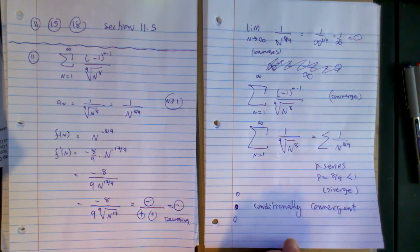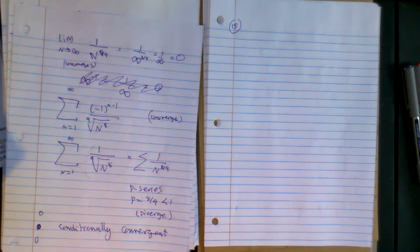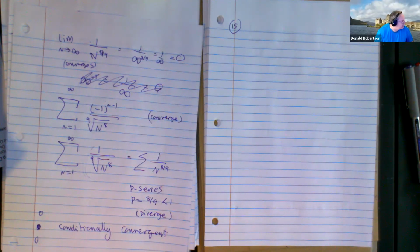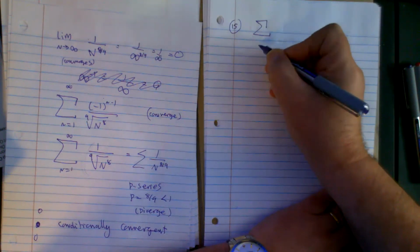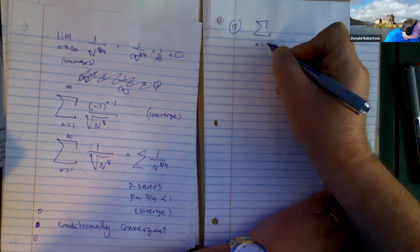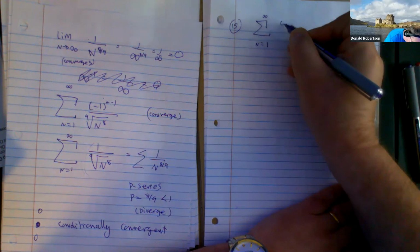Go on to number 15. On to 15. Okay. Now in question 15, we are looking at something really ugly. It is really ugly until you find that there's a little trick.